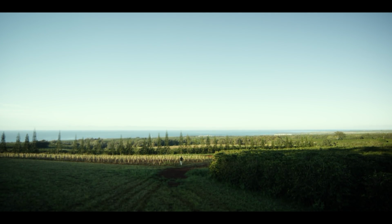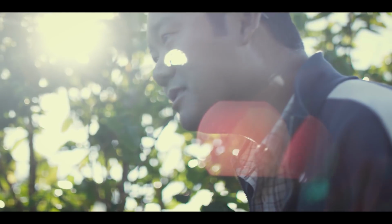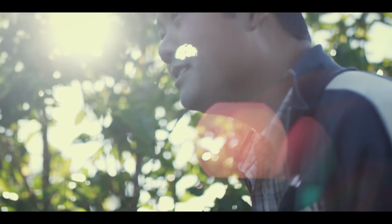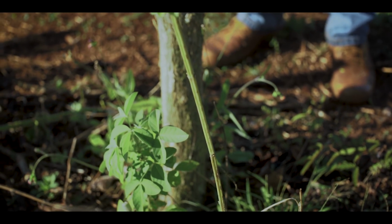This field that we're sitting at, this is field 308. So when I first started working, I was hired to plant this field. Everything that went into this field, from starting the seedlings to prepping this ground, this soil, getting all the layouts ready, and all the way up to actually putting the trees in the ground.